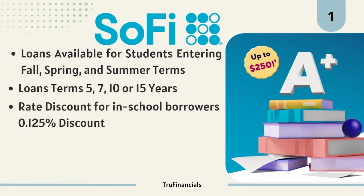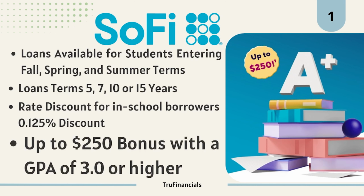And you also get a rate discount for in-school borrowers that can go all the way to 0.125% of a discount. Now, you can actually get up to a $250 bonus if you have a GPA of 3.0 or higher when applying for these loans.